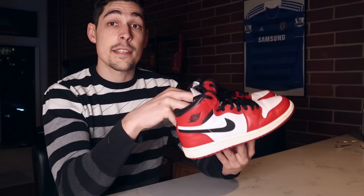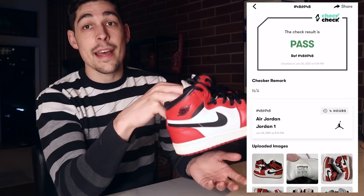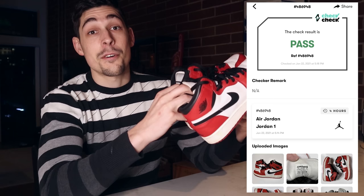So I got a ton of pictures of these guys, got a ton of detail shots in there so the people could authenticate them as easy as possible. And I got the results back. I'll pop a screenshot up on the screen right now, and they are legit. That's great news because these are gonna sell for the most out of any of those pair of Jordans, and if any of the pairs were gonna be faked, I figured they were gonna be this one.